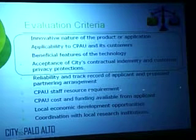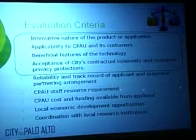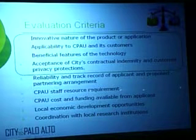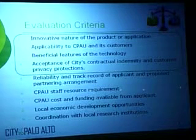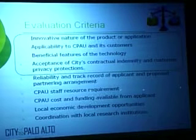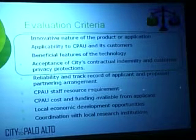Apart from that, obvious yes-no criteria, it needs to be innovative, it needs to be applicable to the utility and its customers, and it needs to have potential beneficial factors. So it's going to have environmental benefits, cost saving, process improvement, safety improvement. So that's what we're looking for. So we're looking for that benefit side of the proposal.